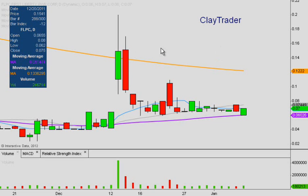So here we are looking at the chart for FLPC, and again I would encourage you to look at the disclaimer on that opening slide. But here we are looking at the daily chart, and we have an interesting chart setup taking place.